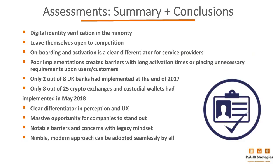So to wrap up, in terms of the summaries and the main conclusions from the two assessments, it's quite clear that at this stage, whilst it offers a great number of benefits, digital identity verification is still in the minority. And I think that we will see much greater adoption of this.